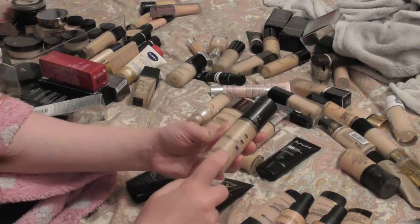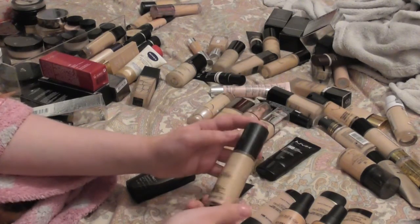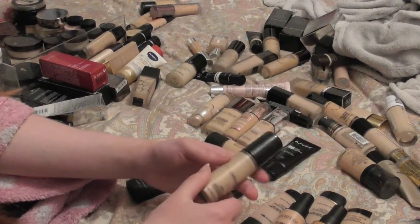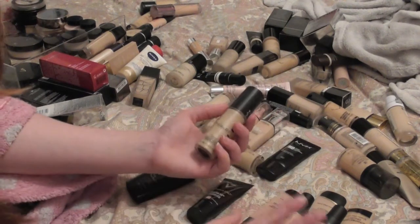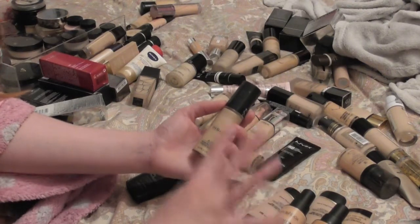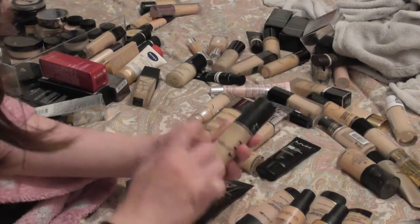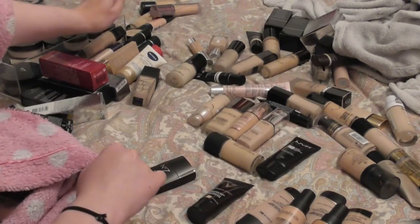I will probably repurchase this in the future. I really liked it. It's probably something I would pop in my kit as well. Especially for people with drier skins that can't really handle something like Lasting Performance or Studio Skin, because they can be a bit drying for some people. But yeah, really like the Inglot AMC cream.